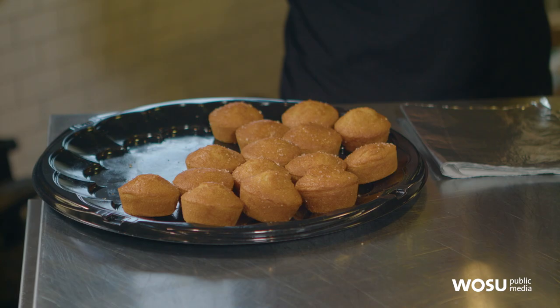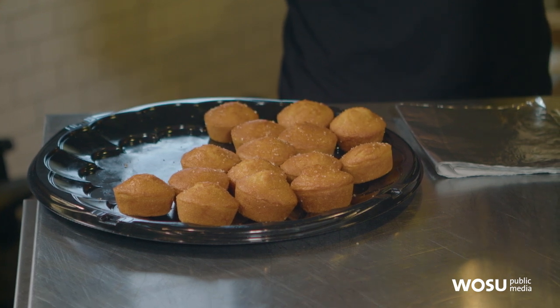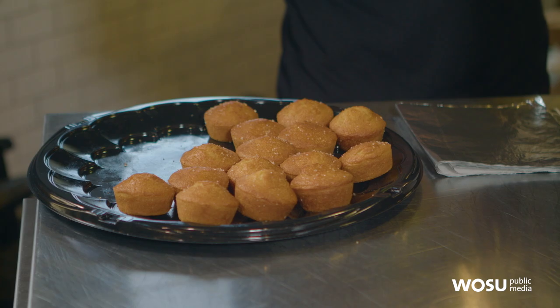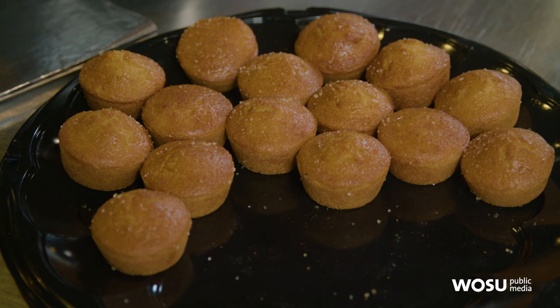The muffins, cornbread. Tell me about this cornbread versus soul cornbread, soul food cornbread. I think this rivals any of those cornbread. What's in there? Mostly love, but there's no dairy, and there's no egg, but you won't lose anything on taste.